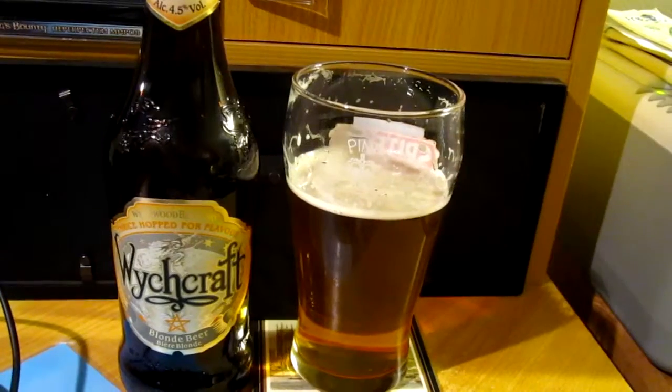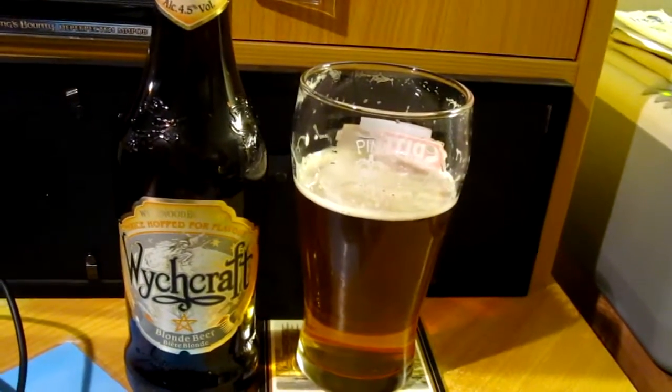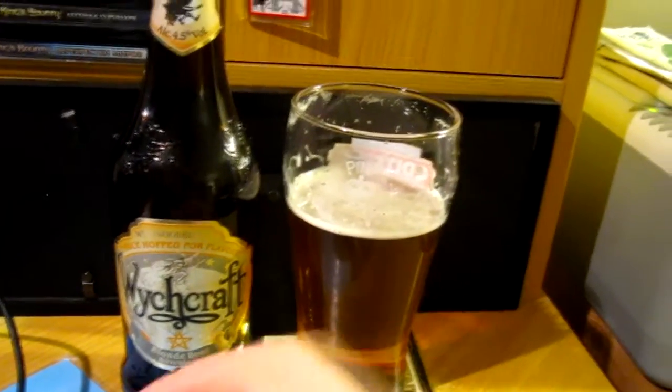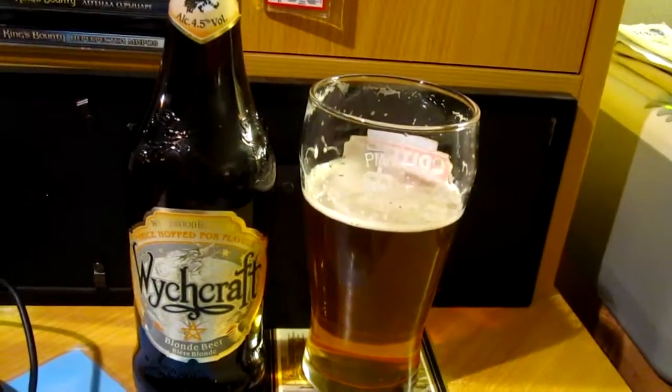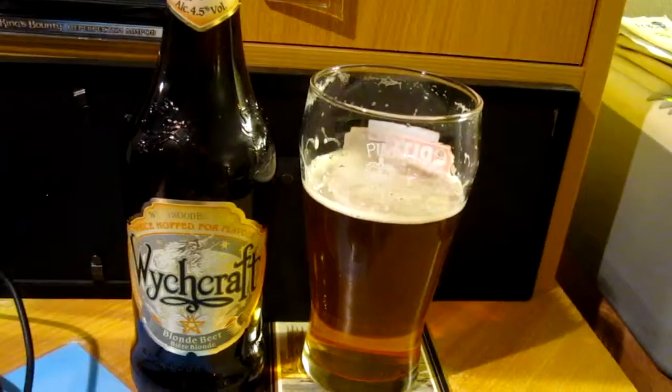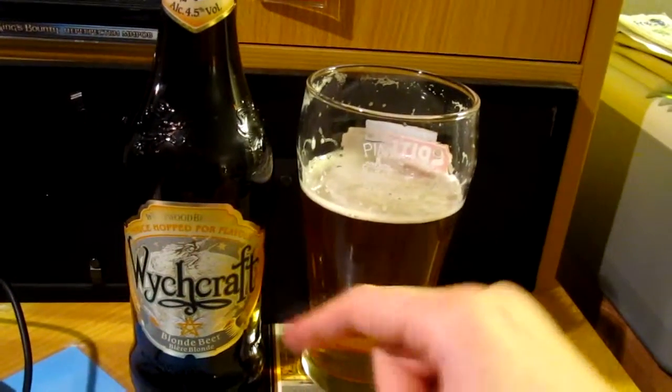It's only 4.5%. They use 3 malts and 3 hop varieties. So it's pale lager and caramel malts, and then Fuggles, Styrian Goldings and Cascade hops. And it says here thrice hopped for flavor.